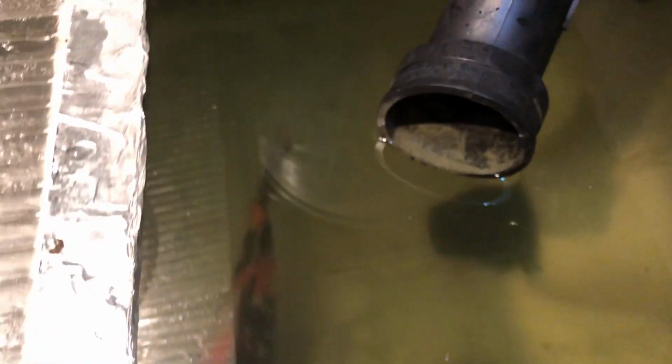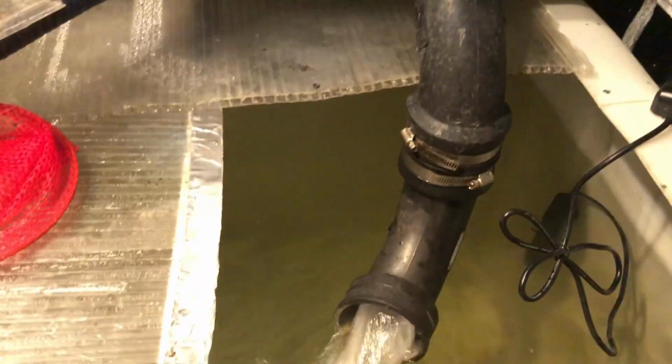Yeah, alright, let's go. Let's open that. On your marks, get set, go. Alright, working, no leaks. Pump at 36. Is that 36? 50%. Yeah, no leaks anyway, thank God. Job done.